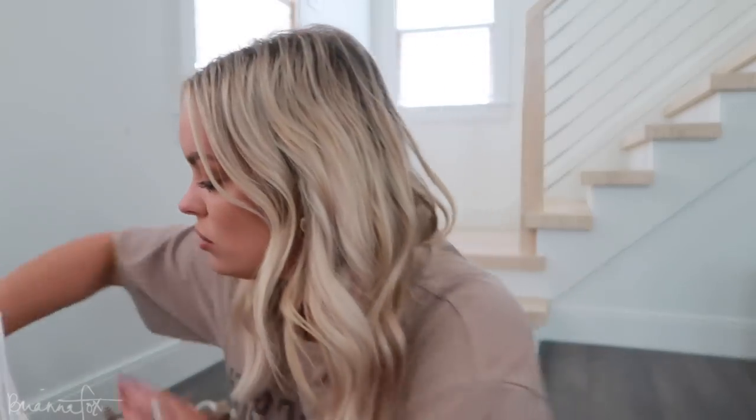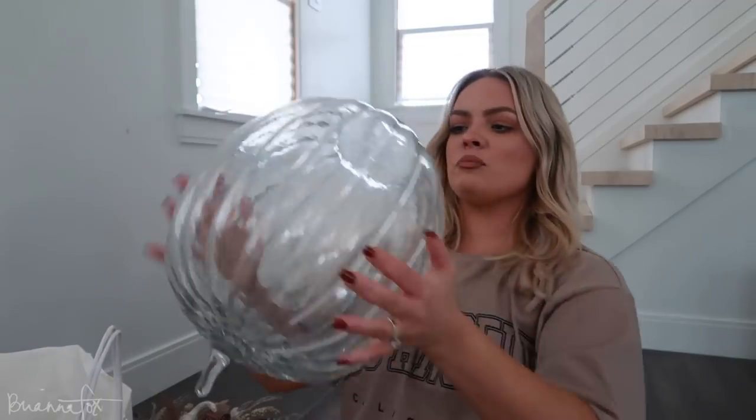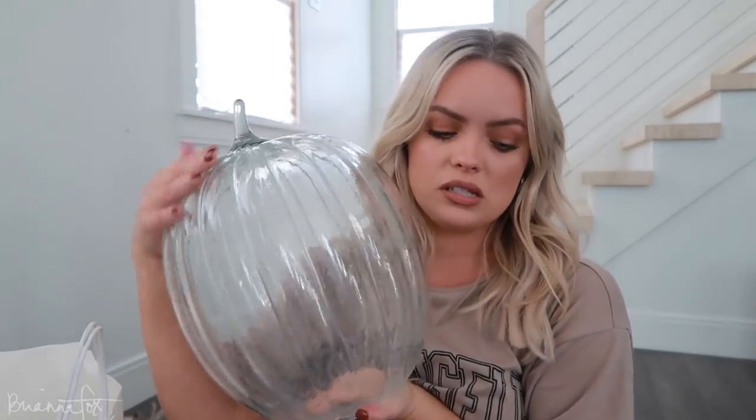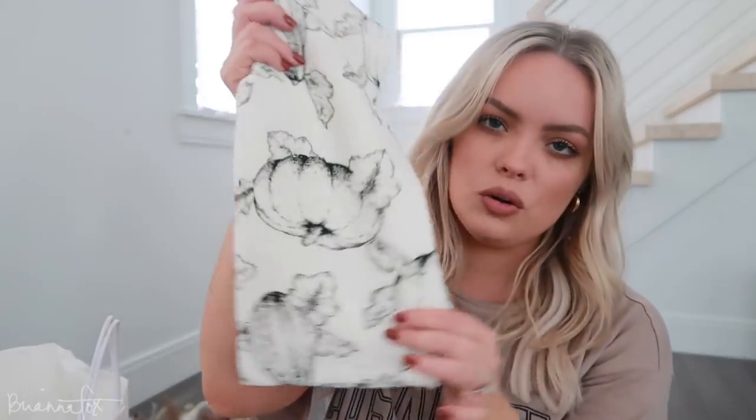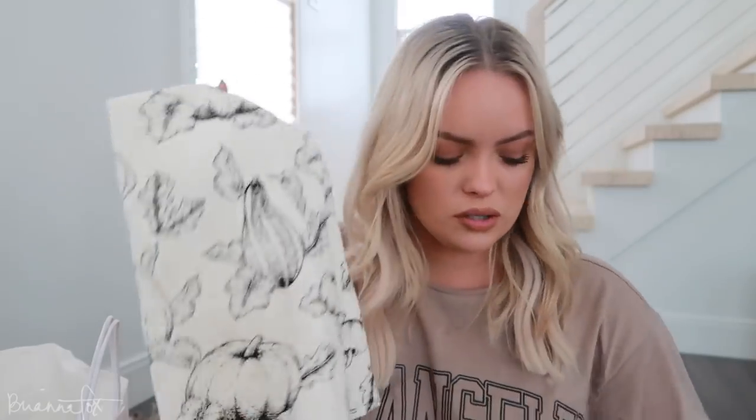I do have a ginormous glass pumpkin. This I got from Target a couple years ago and they still have it. They also have tinted ones as well if you like that better. And then I got these towels from Home Goods last year. I think that these ones were from Target and then these pumpkin and gourd ones were from Home Goods. And then this was the other pumpkin that I got from Home Goods last year.